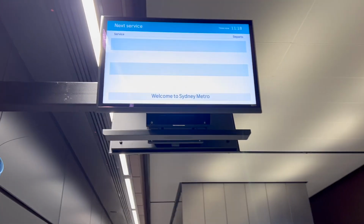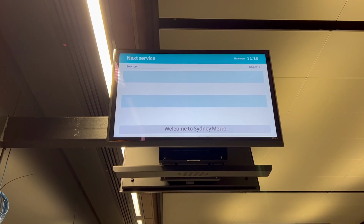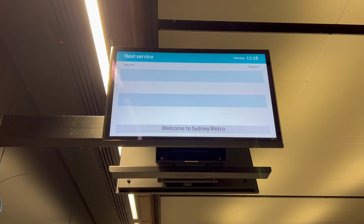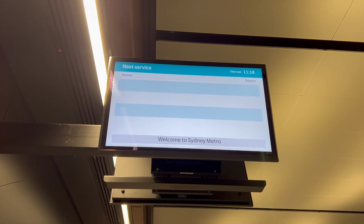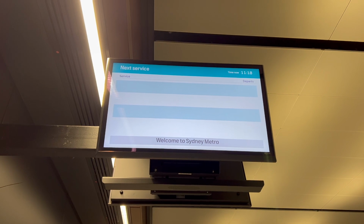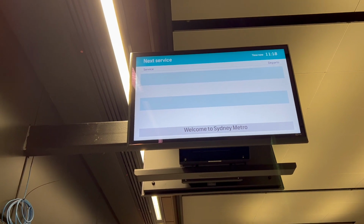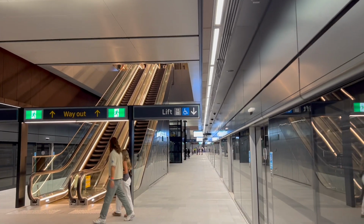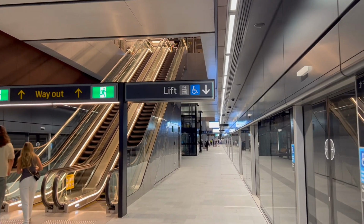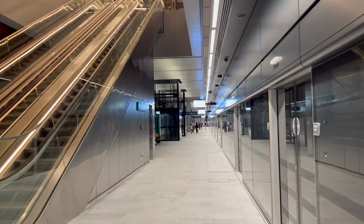Something different I already noticed are the destination display screens. They look slightly newer, a different display, or different TV, to the one that is currently being used on all the stations between Tallawong and Chatswood. That's one notable difference, besides obviously the newer fit out. I'm just going to now take a walk down to the other end of the platforms.